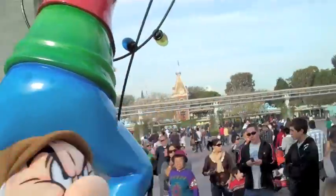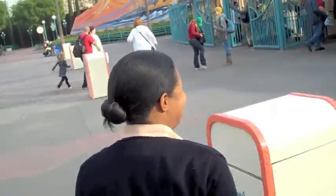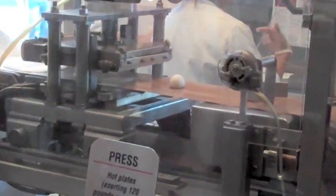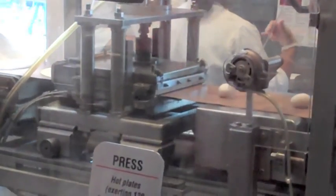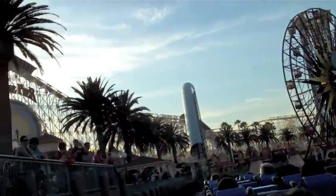Hey, it's like 2:30. Whoa, Goofy's butt. Well, that's because this guy had ticks in his body. You want to see them? I had two ticks. Jamie, you ready? All right, let's go. All right, let's do this.